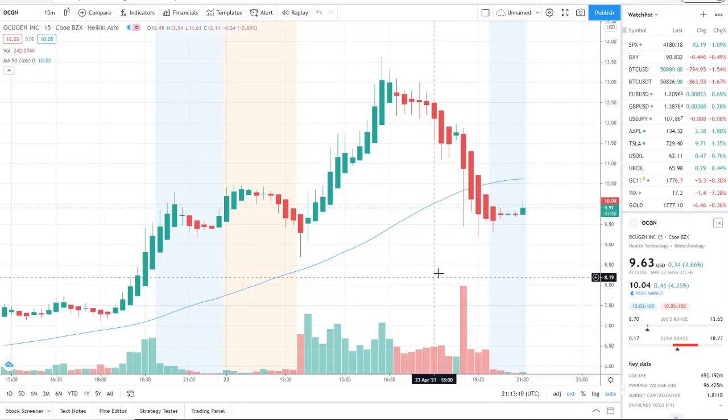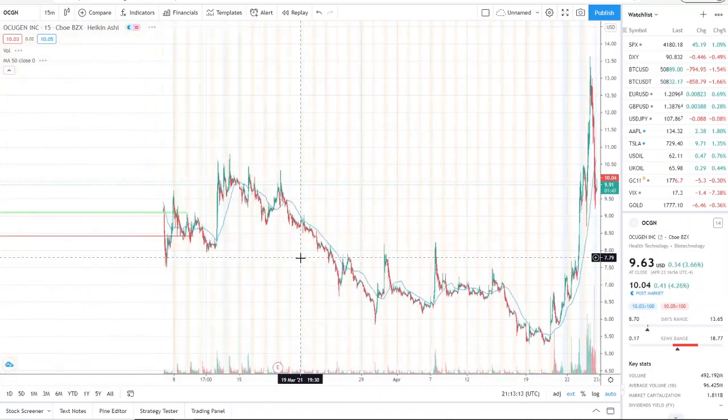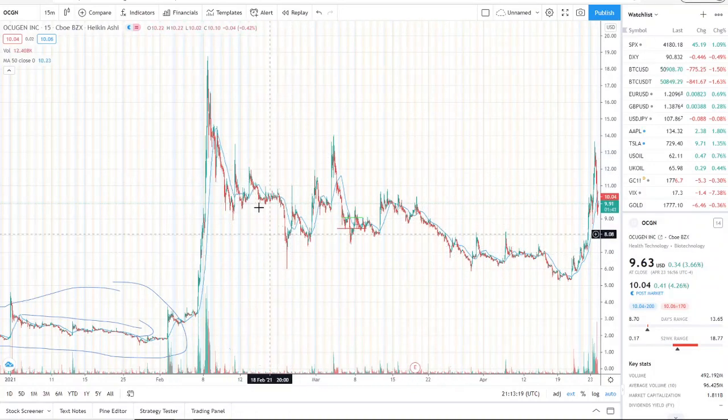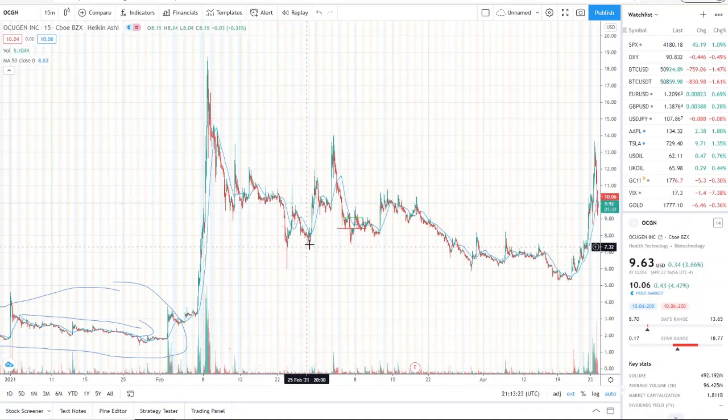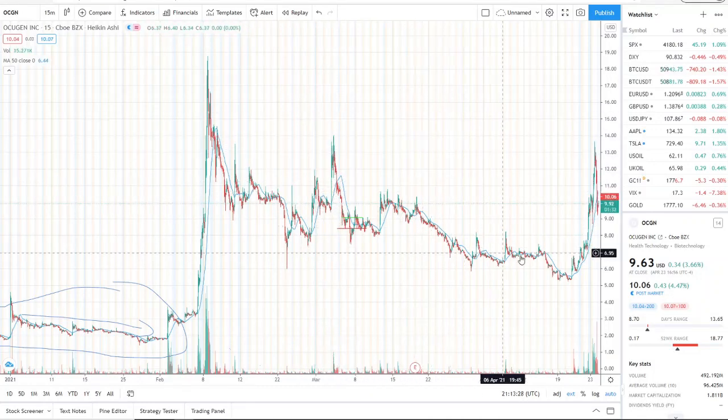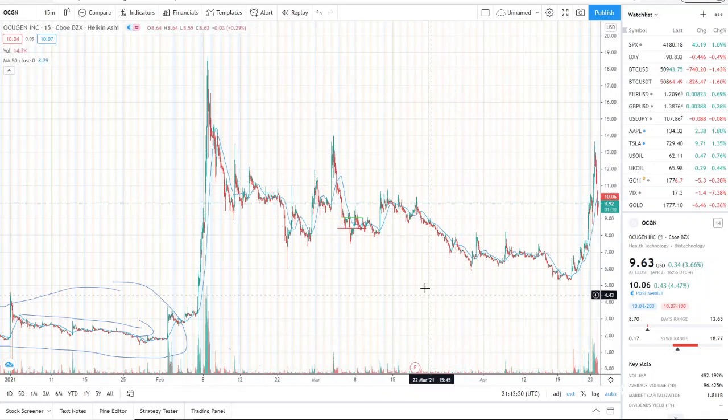But that $500 million offering actually pulled down the stock, not just because the overall market was falling, right? It pulled it back down towards that date, came back up, then it fell back down, and then obviously it ran. And then in March, the big collapse, and we've been falling since, right? Not just in Ocugen, but the overall market.